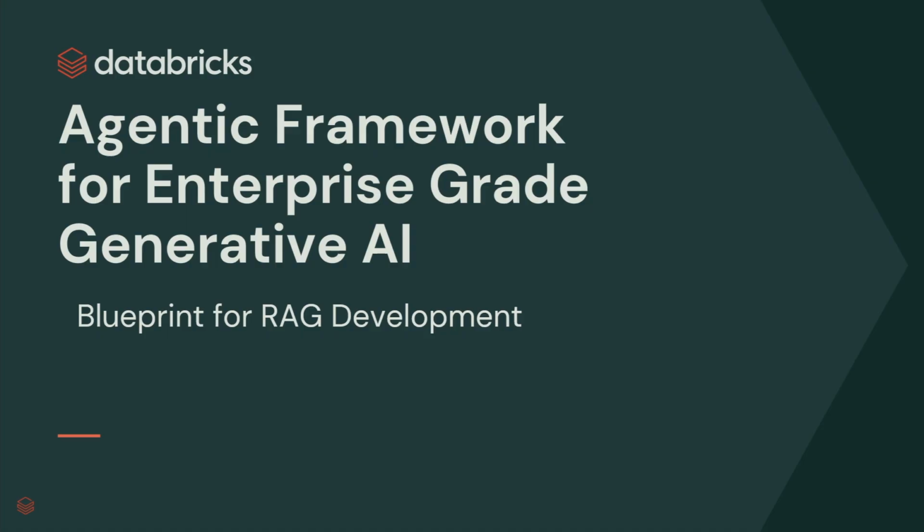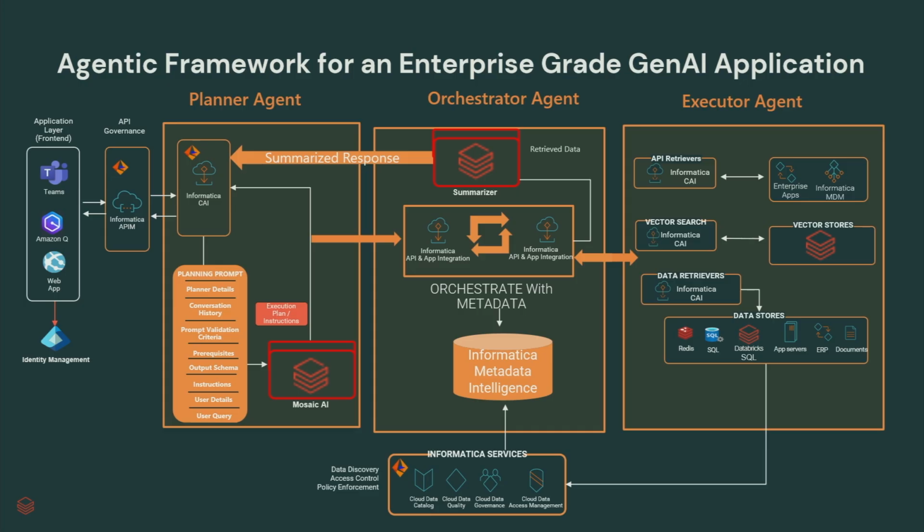But now with generative AI, the challenge is, how do I use this data? How do I make sure that this application data is easily transferable to my generative AI application in the enterprise? So what we did is, this is our blueprint for an agentic framework to be able to utilize the data that you can take to your generative AI applications. We talk about 3 agents in this concept. The 3 main agents we talk about are the planner agent, the orchestrator agent, and the executor agent.